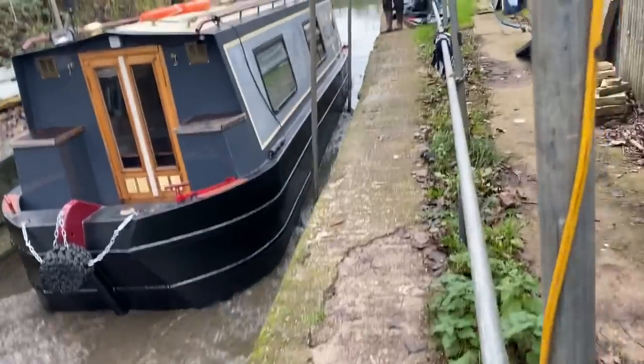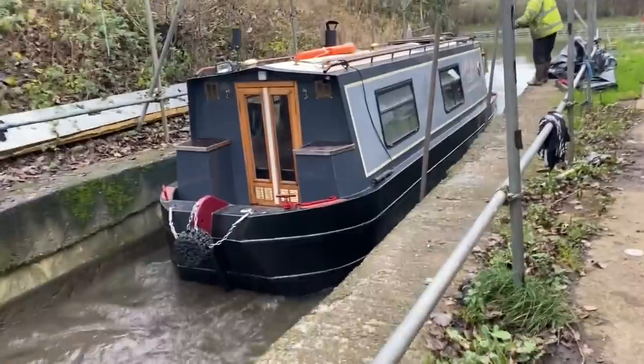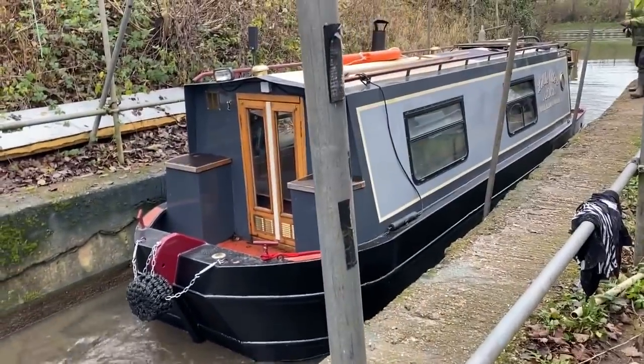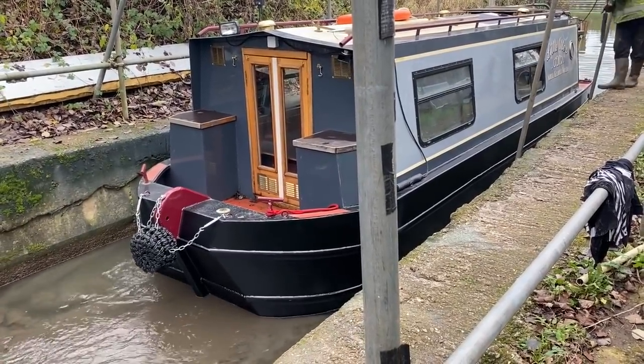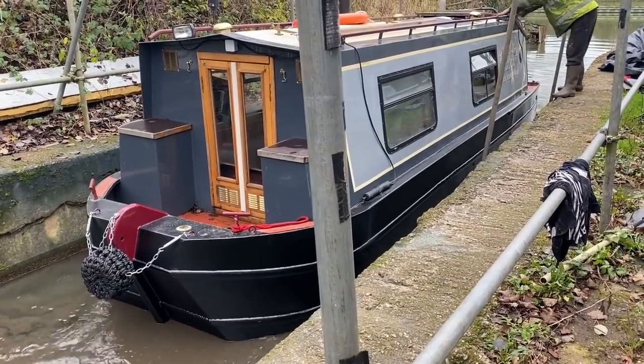And John says it's just beautiful around here, the canal up towards Blissworth. There'll be some wildlife we might be able to see, some kingfishers and other birds. Yeah, I'm really looking forward to it. It's going to be a nice way to spend the next hour or whatever.